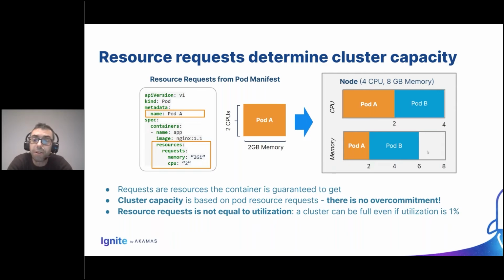And another very important fact to note is that resource requests are not equal to resource utilization. So if a pod's requests are much higher than the actual resource usage, you will end up with a cluster that can be full from a Kubernetes perspective, even though its CPU utilization can be as low as 1%. So setting proper pod resource requests is paramount to achieve Kubernetes cost efficiency. And this is one of the main pillars that we are going to cover here.